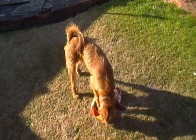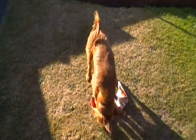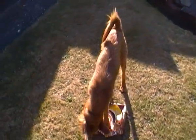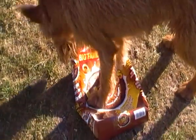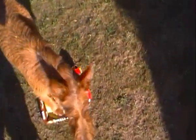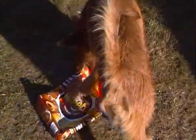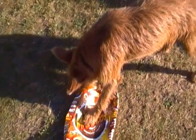Having a go at a cereal box. Another cereal box this time, a Weetos one. So you can just about see the writing, even though Buck's still in the way. There's the Weetos sign there. Well, now you can just about see it.